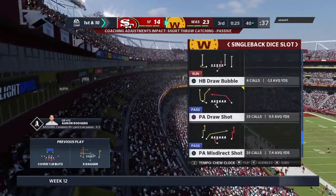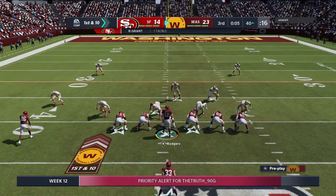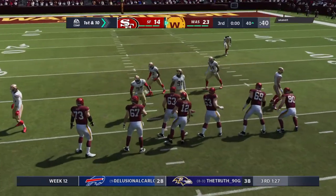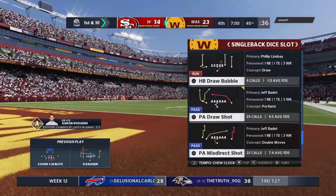It's a 1st down for Washington on a pickup of 11. Back-to-back good plays have them on the move on 1st down. And that is going to do it for this 3rd quarter of action. We'll return with more after this.